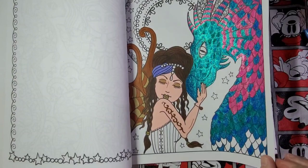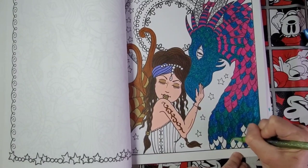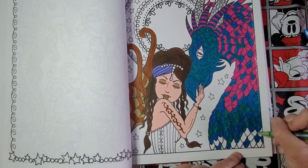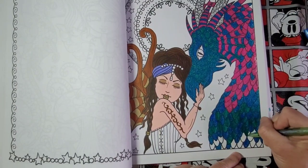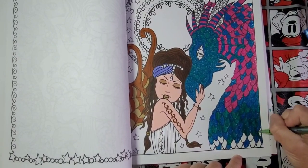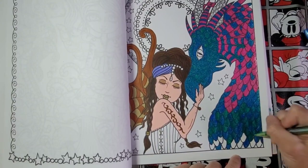Gorgeous. There you go, guys. Looky there. Ain't that pretty? And Casper's scratching over here. The sound of the gel pen going down.